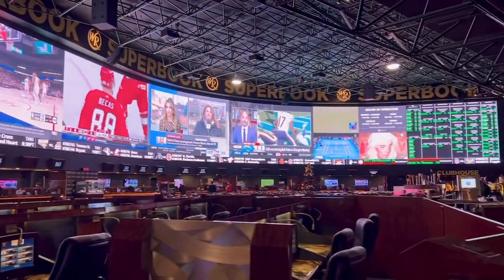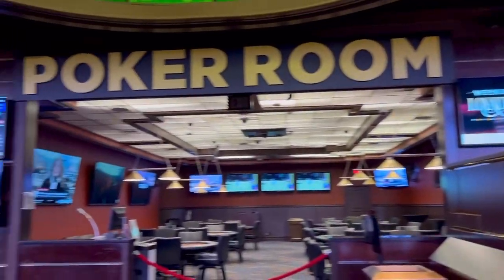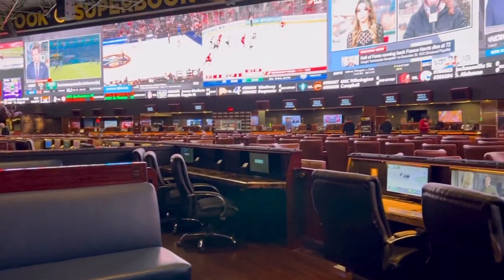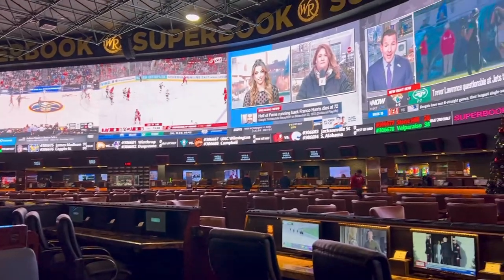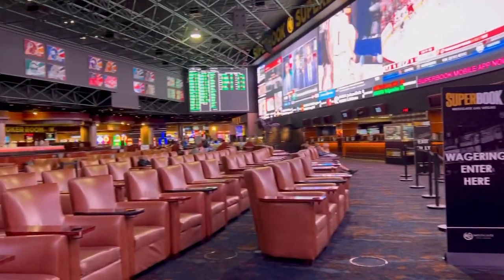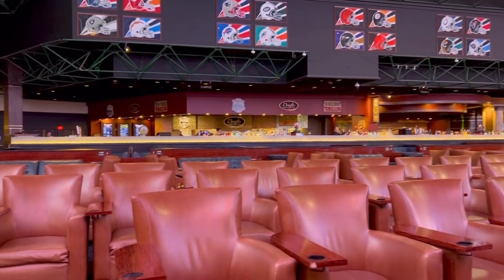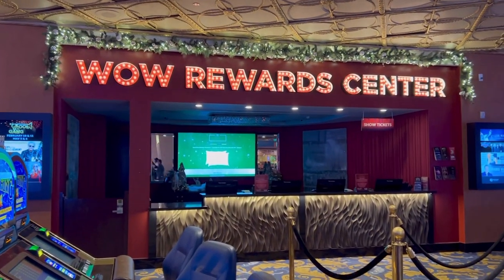I feel one of the most impressive things about Westgate is this sports book. I don't even go to sports books, but look at this thing. Look at it. It's amazing. It's hidden in the back of the resort. So if you do go visit Westgate and you want to see this, just keep going towards the back. But that's actually where the Uber and the Lyft drop off is. So if you're taking that, you'll probably see that first.